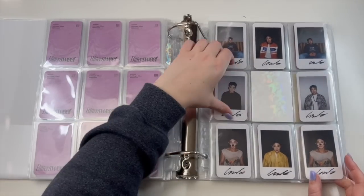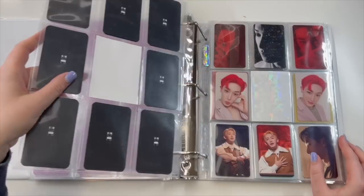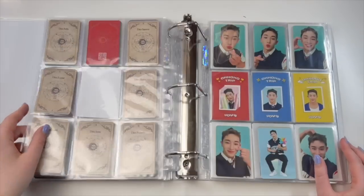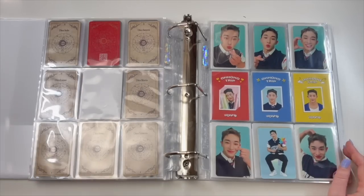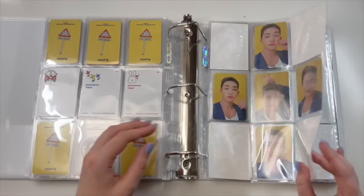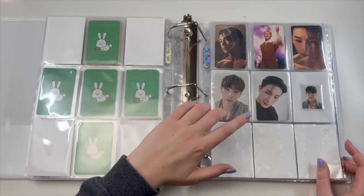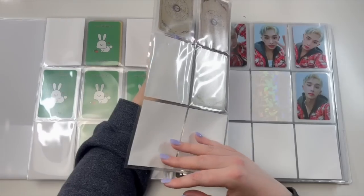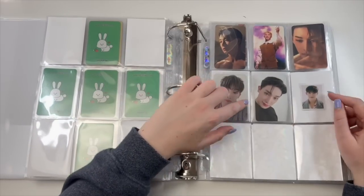These are from a magazine he did. This is from his musical. Just various merch and photo cards from that. This is from Oh Ho Ho Trip. All his FanCon merch. This is more musical stuff. What is this one from? Oh, that's also from his musical.